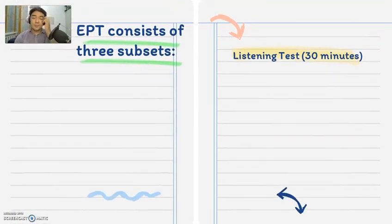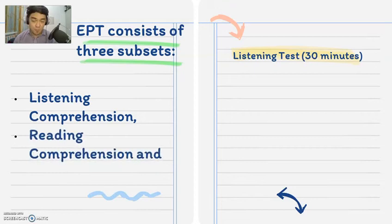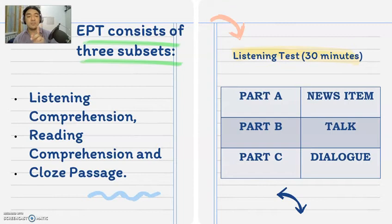So now we move on to the test itself. EPT consists of 3 subsets. You have your listening comprehension, you have your reading comprehension, and you have your closed passage. We'll start with the listening test, which we would advise you to finish in 30 minutes. We have your part A, where you will be listening for a news item. You have your part B, which you will be listening to a talk, and you have your part C, which you will be listening to a dialogue.